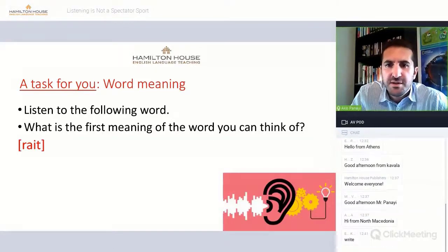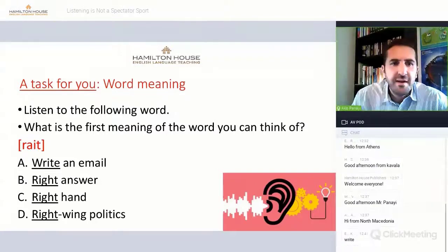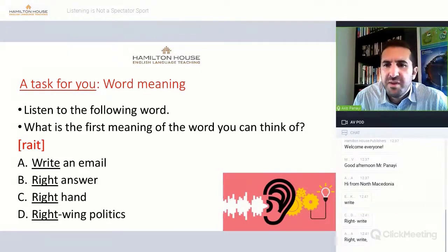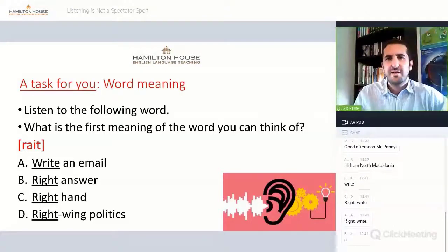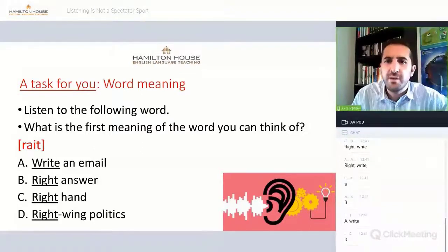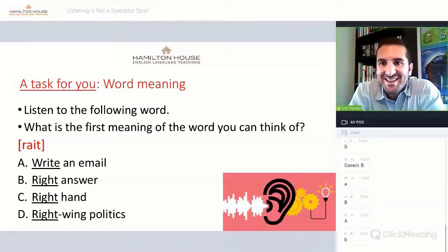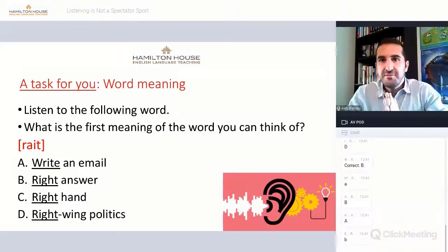And now, can you just type in the chat box A, B, C, or D, whether is it right, as in write an email, A, B, right answer, C, as in right hand, or D, right-wing politics? Okay, I see you've already started typing. Okay, we've got A, B, A. We've got a D, right-wing politics. All right. I didn't expect that, to be honest. Okay. B, okay, as in correct. A, B, A, B. All right, so thank you very much.